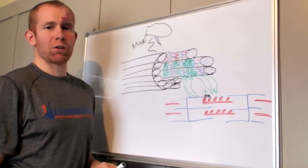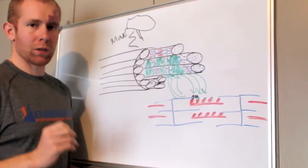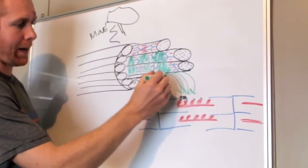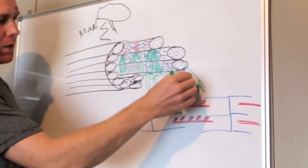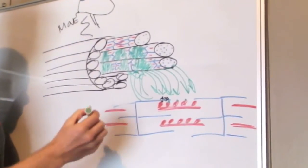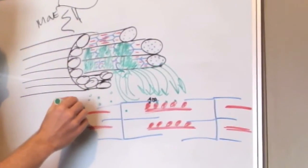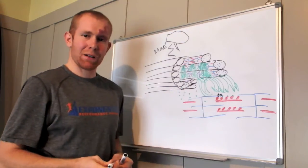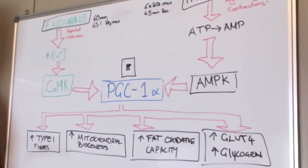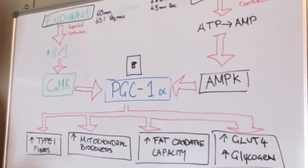the more free calcium that starts to circulate around in the body. And what tends to happen after prolonged, repeated contractions is this uptake can't keep up with the outflow. So there's more coming out than there is going in. And what that means is there's just excess calcium starting to float around. This excess calcium finds its way into the bloodstream, starts to trigger that PGC1 alpha, and that's how we get a lot of our metabolic endurance adaptations.